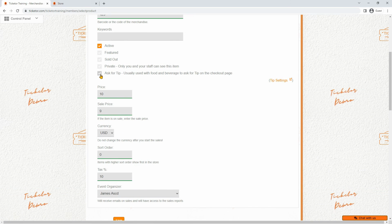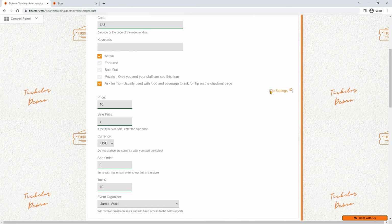Items can be eligible for tip or not. If an item is eligible for tip, the system will ask the user to consider tipping and will offer different tip amounts or percentages in accordance to your settings in your site settings.